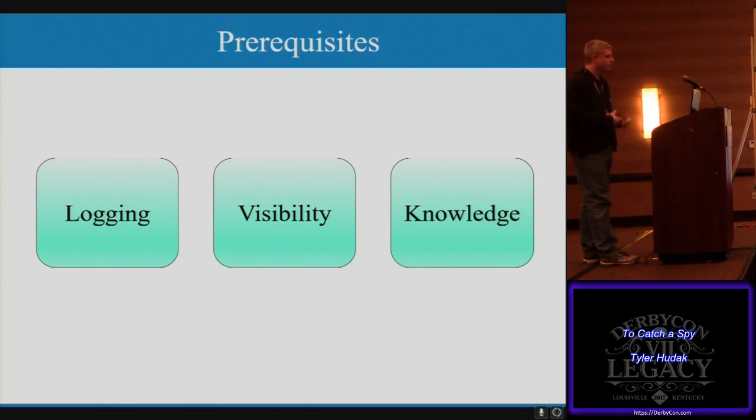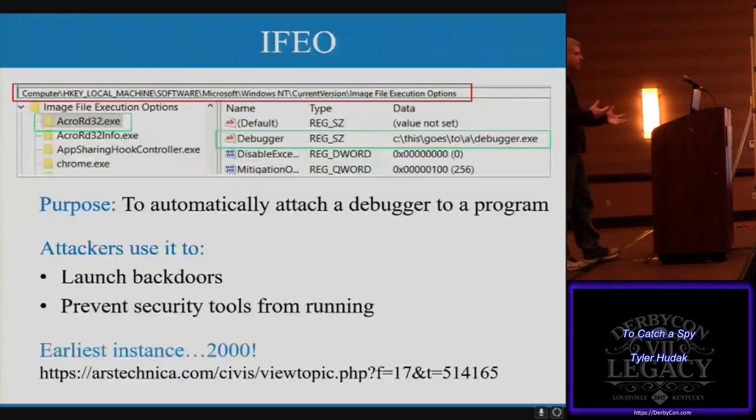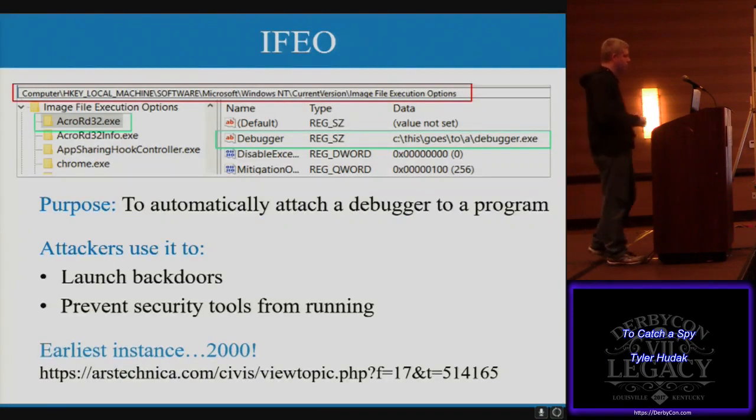All right. So the first one we're going to talk about is image file execution options. This is a setting in the registry. If you're not sure where it is, it's in HKLM. I'm going to be throwing out a lot of acronyms about the registry. HKLM is the HKEY_LOCAL_MACHINE hive. This typically contains system level settings. The interesting thing about anything in HKLM, per my experience and research, is you have to have administrative privileges in order to write into it.